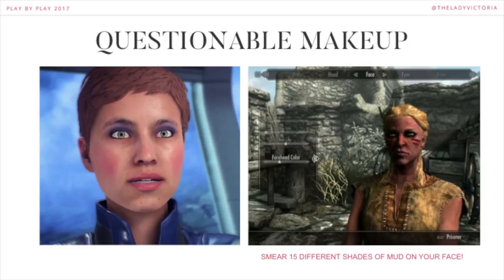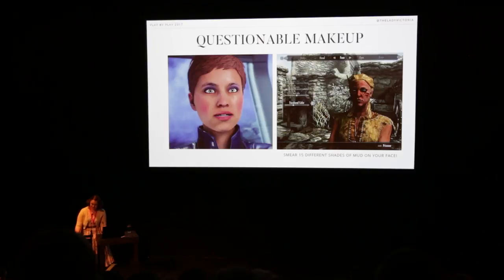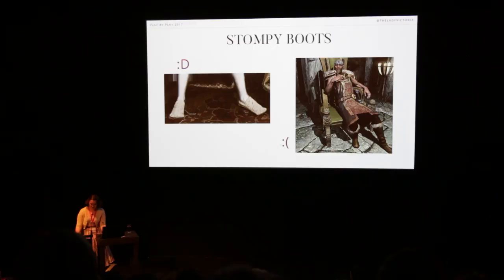If you're going to put makeup on your female characters, learn what makeup is, please. Even if it's going on YouTube and watching a few tutorials, it will help you so much. Eyeliner should not make you look like a raccoon, and oh my god, please learn where blush goes.